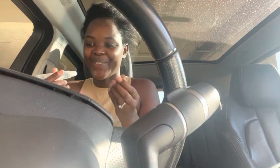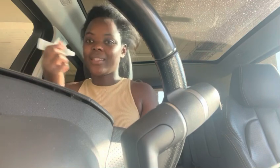I don't know about you guys, but when I'm driving, I don't like having that closed, because I just feel like I'm in a box, you know. I'm just studying, so I just don't really like that sunroof thing closed when I'm driving, because I just feel like I'm in a box. It feels dark, it feels really creepy.